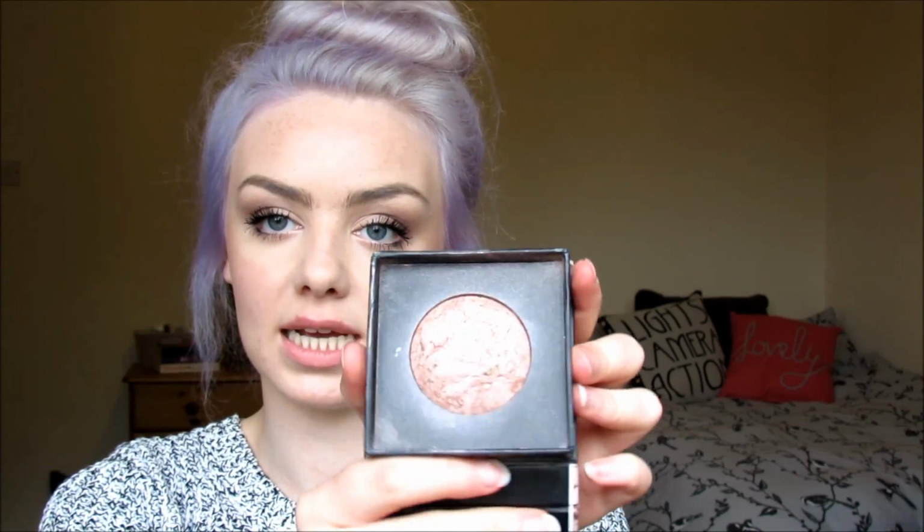But this reminds me of MAC's Soft and Gentle. I can't compare them because I've never used the MAC one, but it looks like it. And it's £3.99, which is a lot cheaper. And I love this. I've had it for quite a while, and recently I've been using other highlighters, but this past month I went back to this and I absolutely love it.